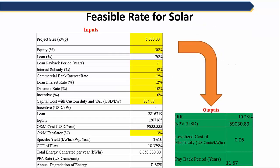This is my second last slide. I would like to highlight the solar provision here, based on the Nepal case again. Some assumptions are given here for distributed generation, like 5 megawatt, which may be interconnected to a 33 kV distribution line, a loan to equity ratio of 70 to 30, a loan payback period of 7 years, a commercial bank interest rate of 7%, and a capital cost assumed at 804 USD per kilowatt. That's around 5 crore Indian rupees, or around 9 crore Nepali rupees per megawatt. These are the assumptions, along with the specific yield, a nominal specific yield which can be achieved even in less sunshine areas.